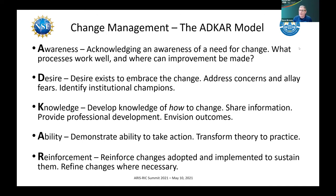Once that change, and this is sort of a follow on, the D is desire. The desire exists to embrace the change. And again, this is the stage at which some of those folks that are reticent or hesitant to change, you address their concerns and allay their fears, identify those institutional champions that really want to take the mantle and move forward for that positive change.